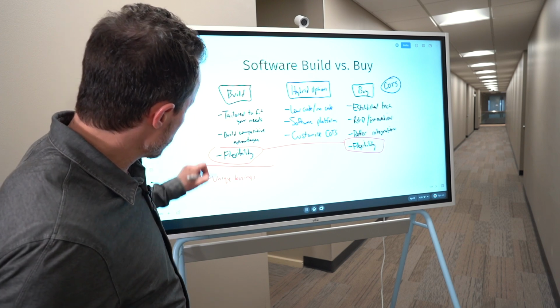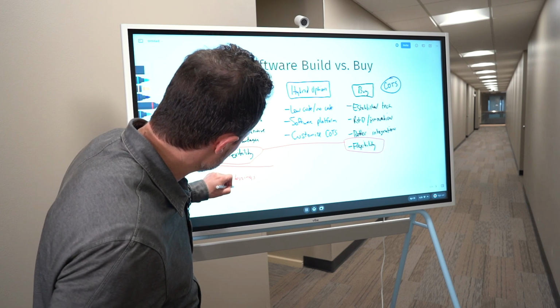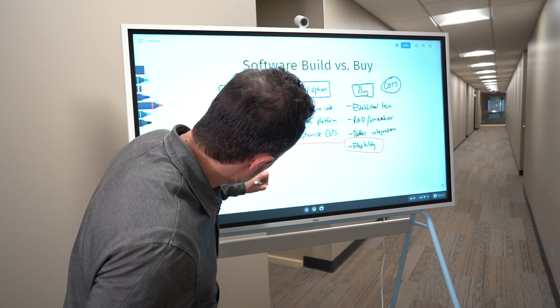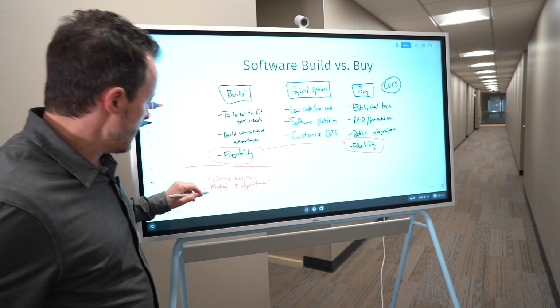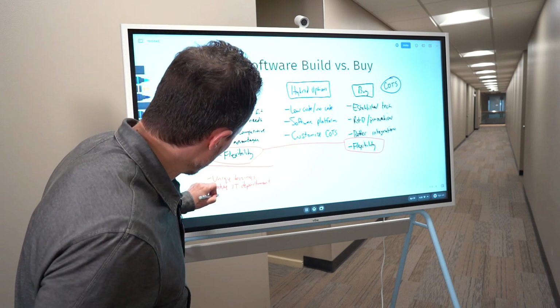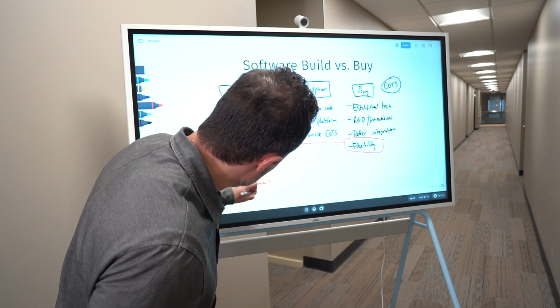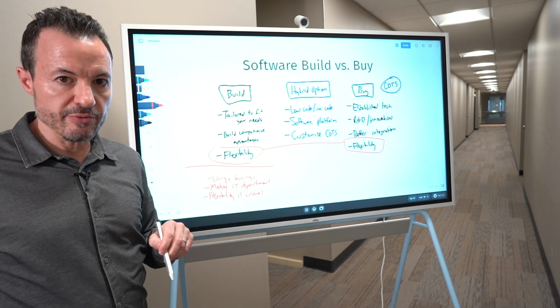Another reason why you might go down this path is if you have a mature IT department internally, meaning that you have the resources and the internal competencies to be able to support a build model. And a final thing I'll mention is that flexibility is very important, even crucial, to your business. If that's the case, the build option may be a better fit for you.